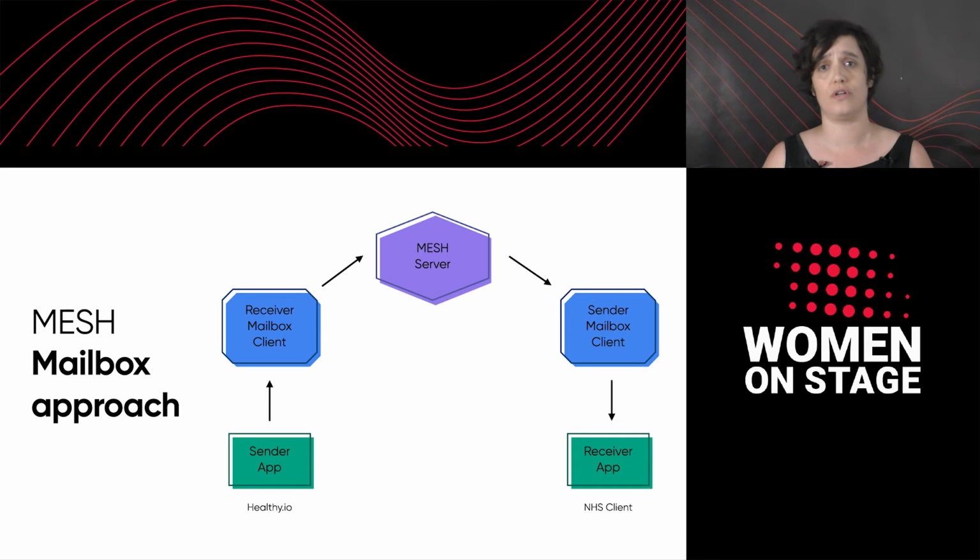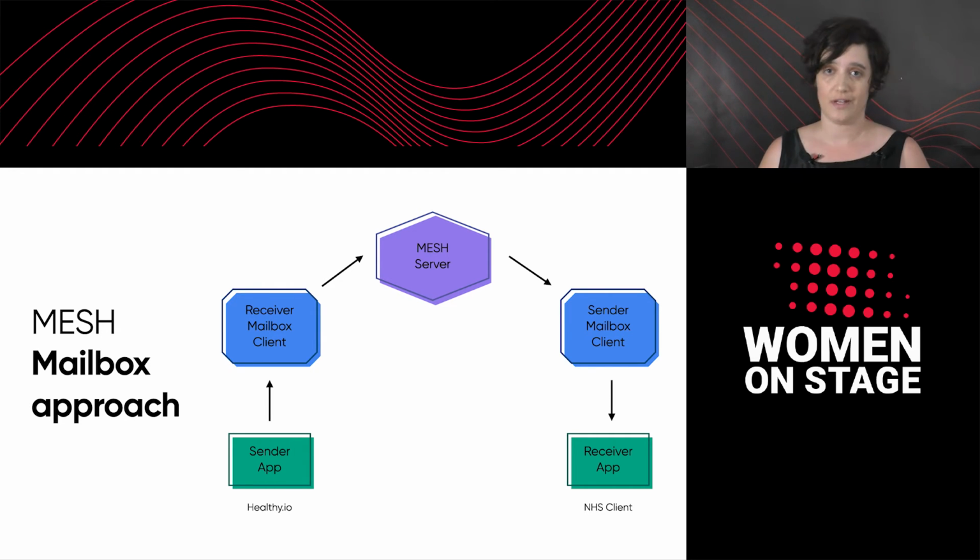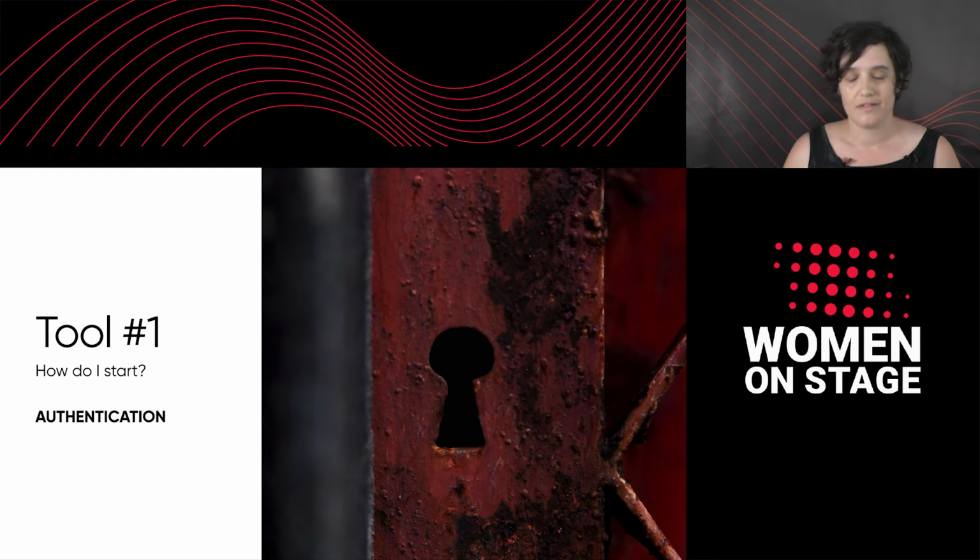Let's start going through our tools and build together an integration toolbox that at the end of our talk you can take with you home today, and next time you're standing in front of one of these deadly integrations, you can just pop it out and start cracking. So where do we start?